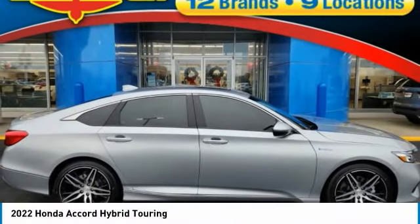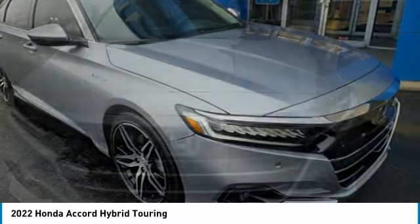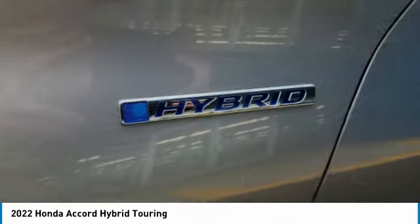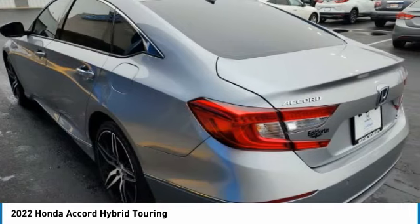Make a great choice today with the 2022 Accord Hybrid. Honda Accord Hybrid is a thrifty mid-range punch. About 600 miles on a tank full, comfy space for 5. A hushed voice. This vehicle has less than 15,000 miles.